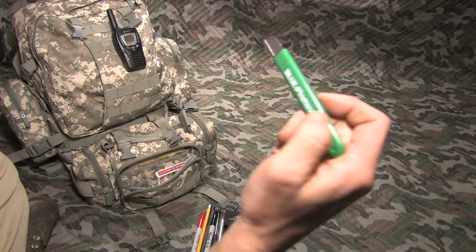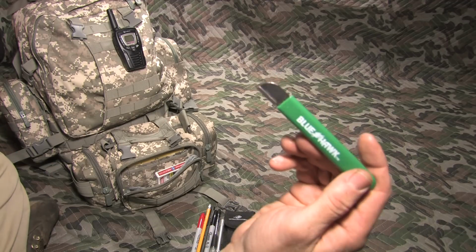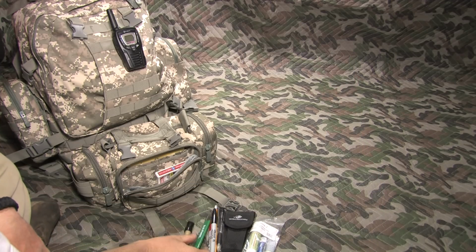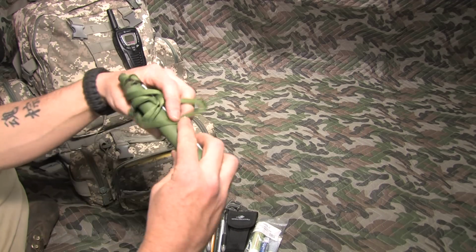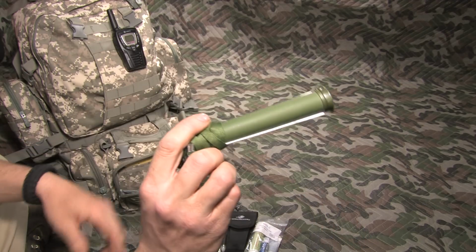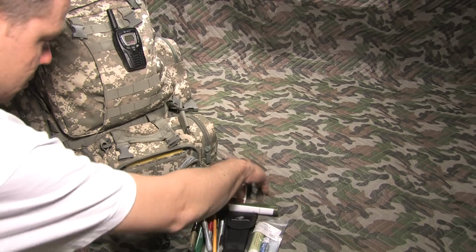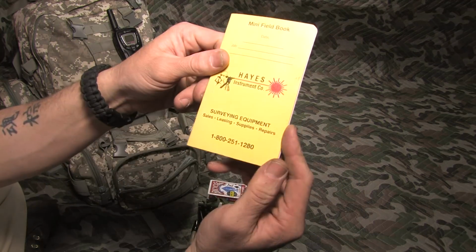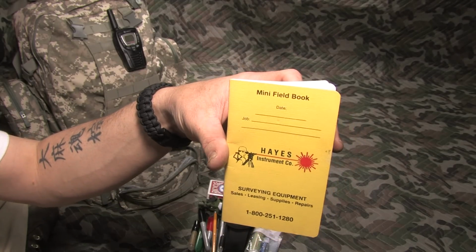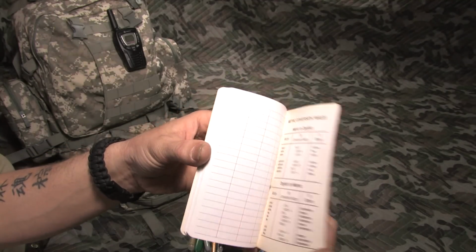This is the Blue Hawk blade sharpener for the fold out saw that I have in here as well, and this is the lubricant that goes with it. I have an OD green Lifestraw, a mini personal size, and a deck of cards in there as well. I have a Rite in the Rain mini field book, so I can write those poems down, and other thoughts too.